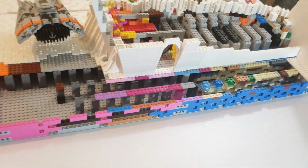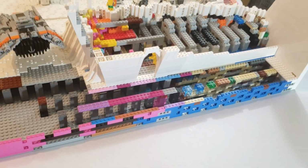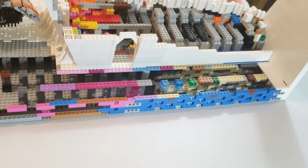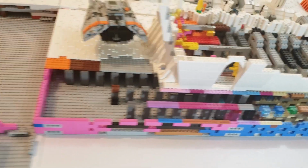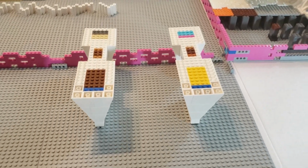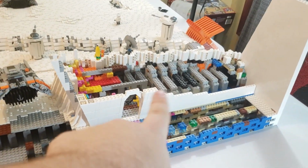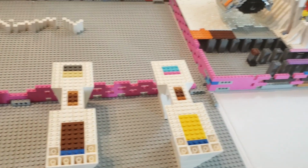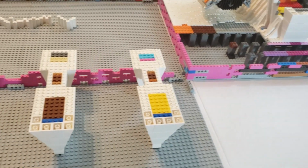You can kind of see this is part of the dig out or dugout, whichever one you want to call it. This is where the snow speeder is going to land. This is actually a more, I guess, nicer or finished design. As you can see, there's some stuff missing at the top right there. This is a more finished design. Don't mind the colors on top because on the inside you're not going to see it.